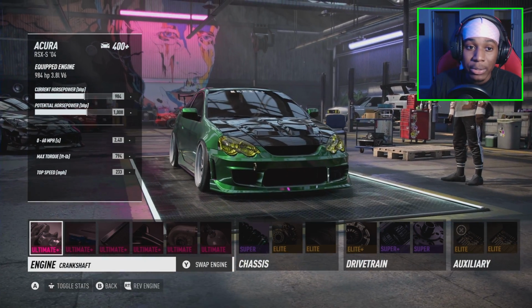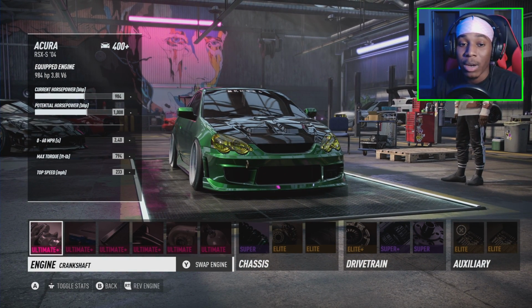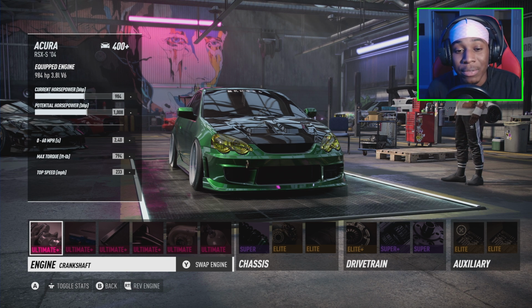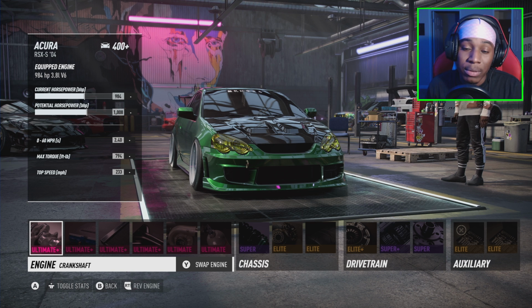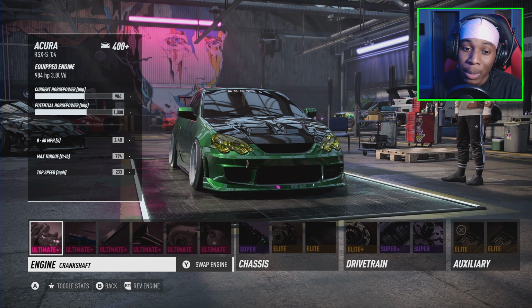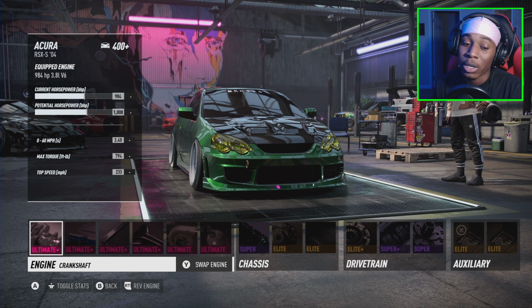All right, guys, the Acura RSX. I have the 3.8 liter V6 in there, which is the VR38. I actually swapped that in here. The VR38 is actually the R35 GTR engine. So for a lot of you guys who don't know that, I swapped that in here, man. We're sitting at 984 horsepower. We got a 2.4 second 0 to 60, 794 pound-foot of max torque, and top speed of 233 miles per hour.